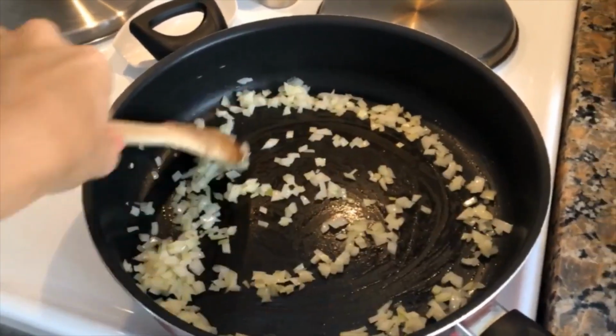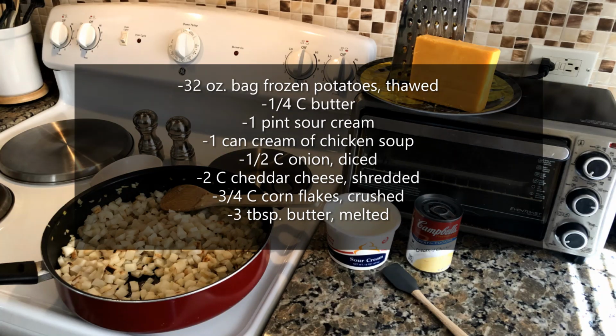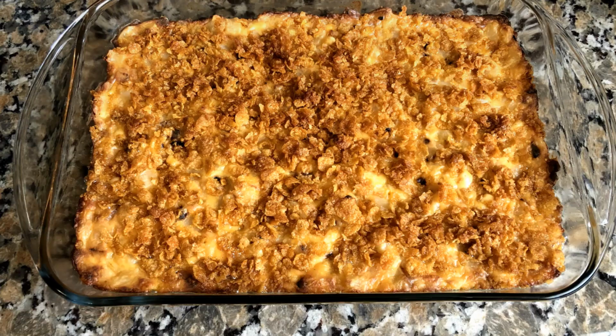Tonight I'm making as a side dish funeral potatoes, as some people call them, to take over to a friend's that invited us over for dinner.